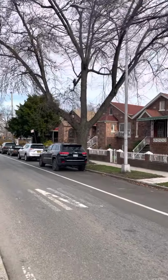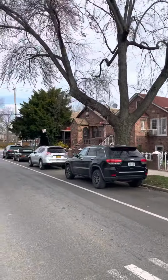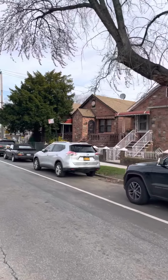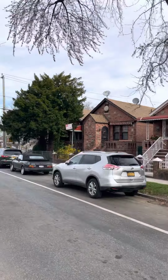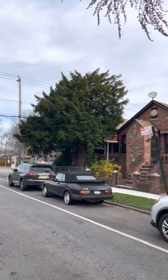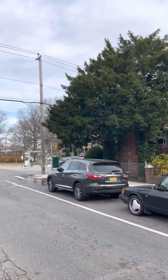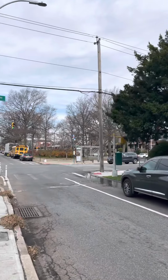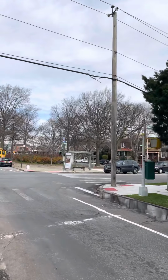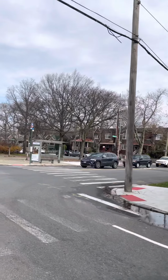If you notice also, all the trees have no leaves right now, most of the trees, because we're actually approaching winter, because we're in December. And normally December, this time of the year here in Brooklyn, tends to get very cold. So the trees change their leaves by the season. So that's why the trees look like that. They have shed their leaves because winter is coming actually. Within a week, we'll actually be in winter.